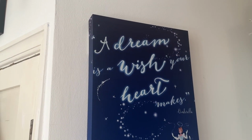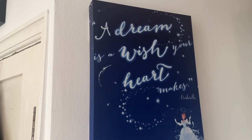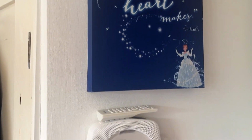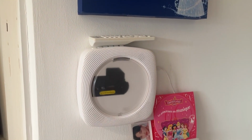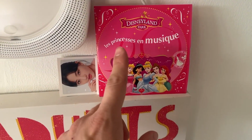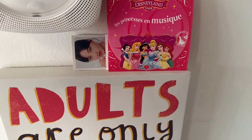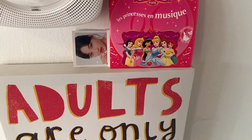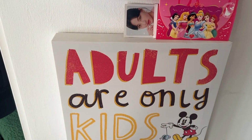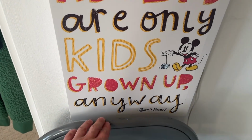And just before I show you all the cabinet, which is my pride and joy, I'm going to show you what is to the left of it, and it is these 2 canvases. So we have this A Dream is a Wish Your Heart Makes Cinderella one. We then have my little CD player on the wall, where I've got a little Disneyland Park Princess music CD here, which I just listened to recently, and it's very nostalgic and very reminiscent of the parks, and it just feels like the music that you would hear through the parks. And then we have the Adults Are Only Kids Grown Up Anyway canvas as well.